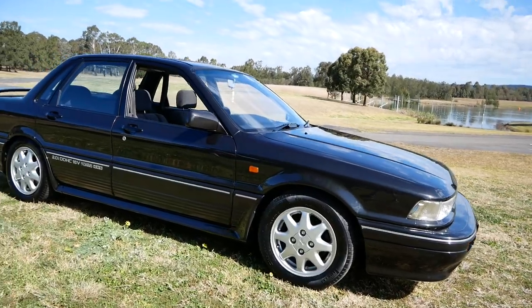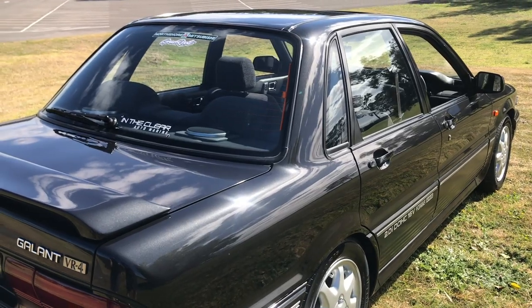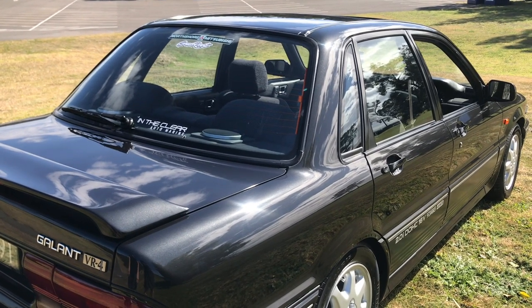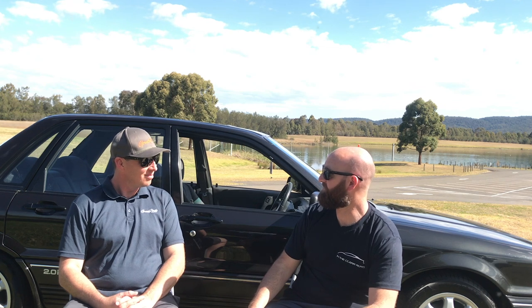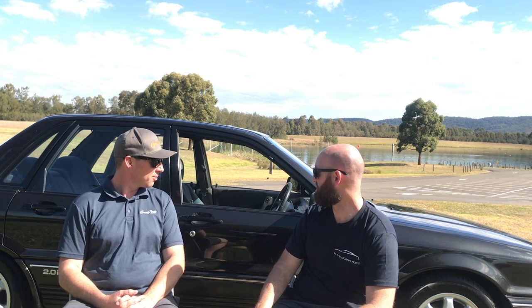So the paint correction has been endless. Every time it gets a mark on it, I try to get it done. And John in the clear is like, we can't, we're going to go through the paint, you know. So he's done a good job. It would be better than what it was out of the showroom, I would say, the paint. Yeah, I'd agree. So it's very nice.